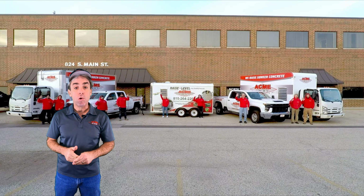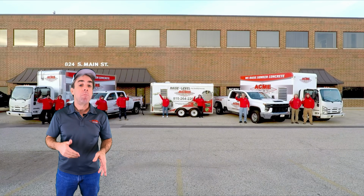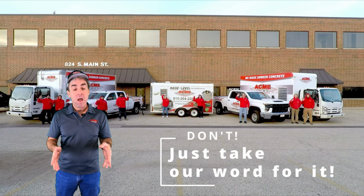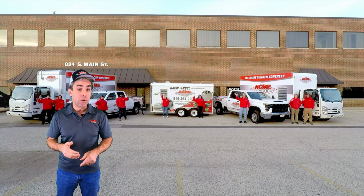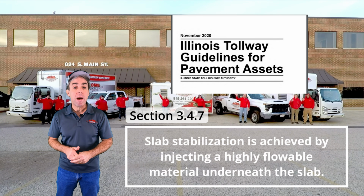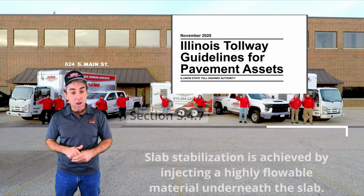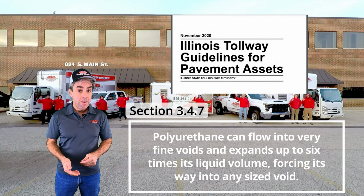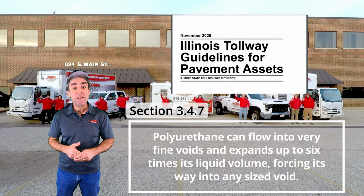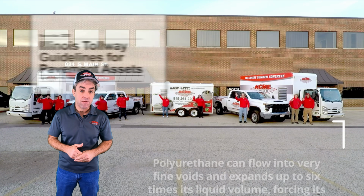Our polyurethane will clearly do a better job than any mudjacking service, but once again, you don't have to take our word for it. Our claims are backed up by the Illinois Tollway, which says slab stabilization is achieved by injecting a highly flowable material underneath the slab. Polyurethane can flow into fine voids, and expands up to 6 times its liquid volume, forcing its way into any sized void.